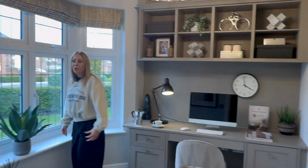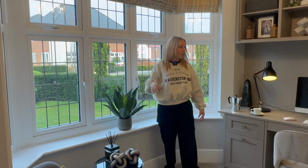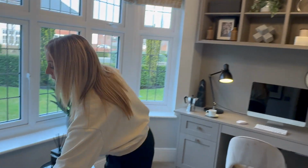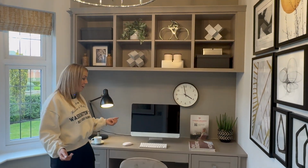So this is a nice room. It's a really big room for a study. Nice big bay window at the front of the house, so you're looking out onto the front. There's already storage in here for your office, but there's loads of room for storage. You could have that wall, there's a back wall here. We've got a chair here at the minute, but you could even have a cabinet or anything you need. So if you work from home, this is the style of house that you might want to consider, something with a proper study.